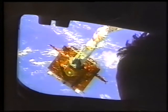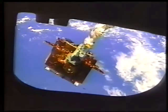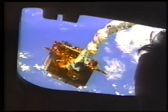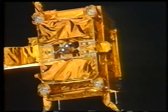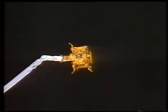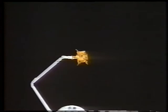Endeavour, Houston, for Spartan. Go ahead. Yeah, at this point, what we'd like to do real quickly is see if we can get a view of the top of the Spartan and then go ahead and proceed with the berth and RMS power down. Okay, and that's exactly where we were going, Bill. Rotating it now. Thanks, John. You got a good downlink? Affirmative.